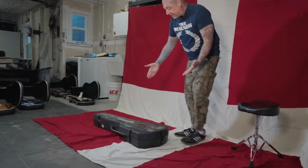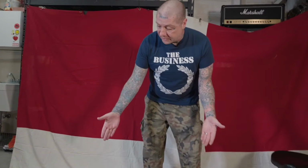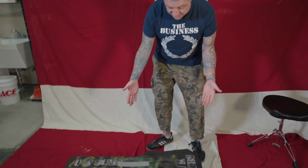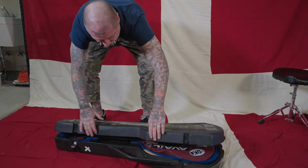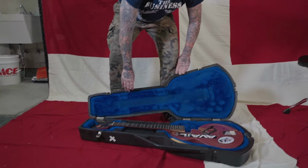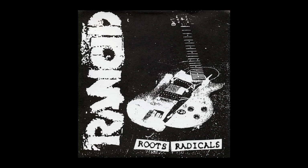And there's something here that I haven't seen in a very, very long time that we're gonna put up on the shop. As you can see, this is the guitar case with the guitar in it that I played in the UK Subs. So what's inside is most important, okay? So we're gonna see. Only got one little latch left. But that, ladies and gentlemen, is the smashed guitar that is on the cover of the Roots Radical 7-inch.